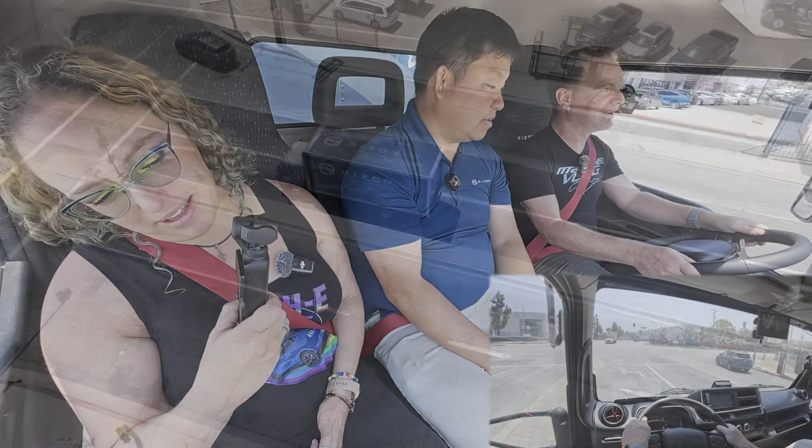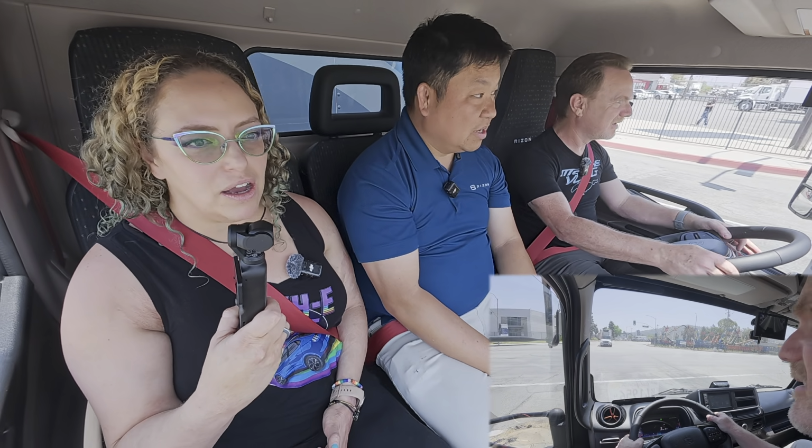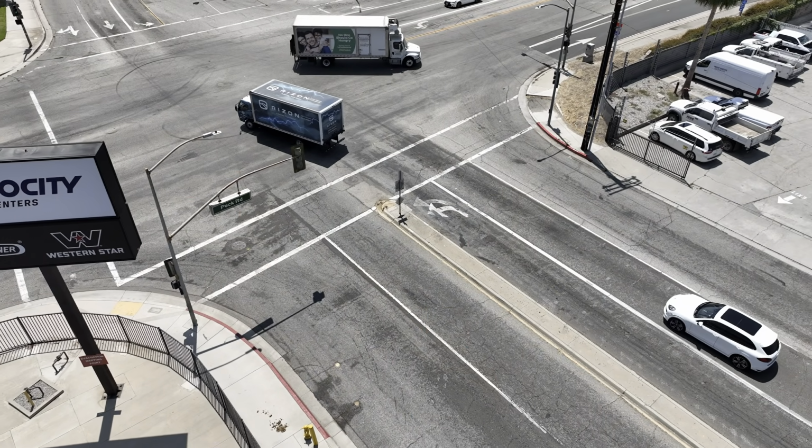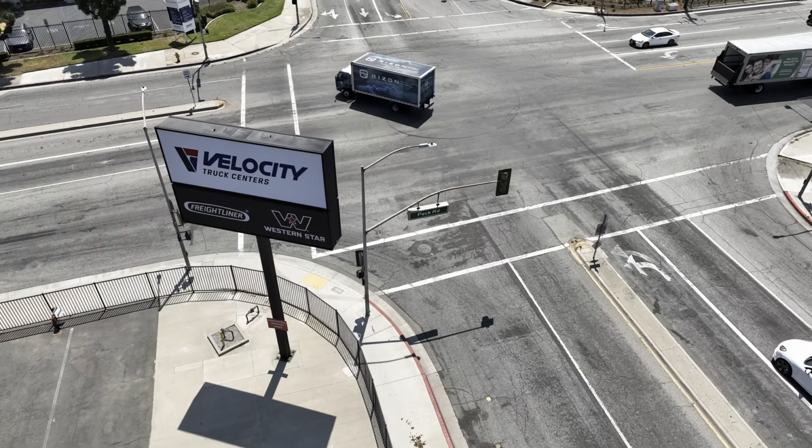Ooh, that's good regen. It doesn't go to a stop, though. The regen will get you down to like a creeping speed. So make a left here. And stay in the left lane, because the next turn is also left. Okay.